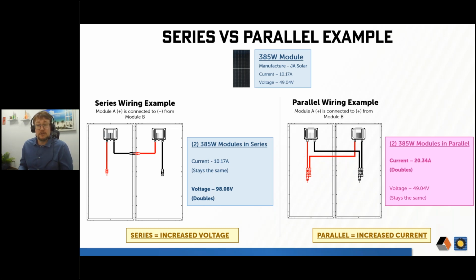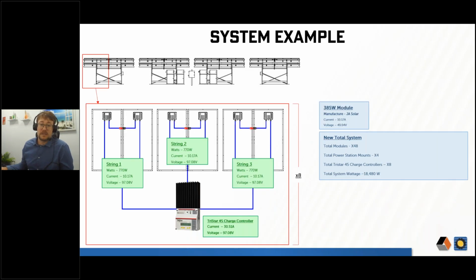That could be current being too high, could be open circuit voltage being too high, or in the case of MPPT controllers, it could be that the total rated power is exceeding the rating of the solar charge controller. So as we navigate through some of these real world examples, just want to make sure that we're all on the same page when we start talking about different series and parallel configurations. On the next slide, we're going to be talking specifically about the 385 watt module shown at the top. So that's basically manufactured by JA Solar. It has a current of 10.17 amps and a voltage of 49.04 volts.